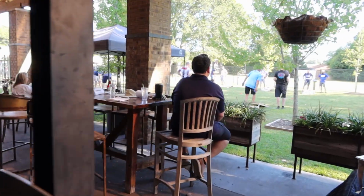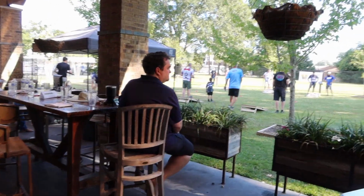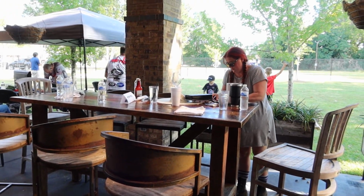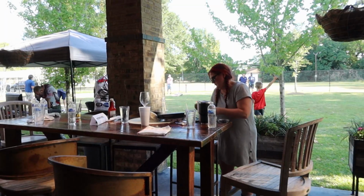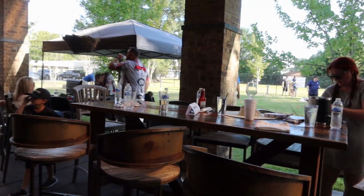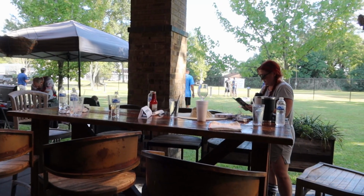Wow, look at all that. Looks like a tournament almost. Anyway, we're gonna stay here. So it turns out they're having a beanbag toss tournament here. Beanbag toss. Do you know what else this game is called? No, it's called cornhole. Shut up. I'm serious. That's what they call it in Kentucky. Sounds kind of dirty. I know.